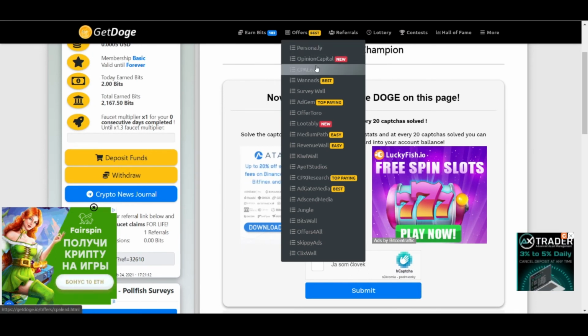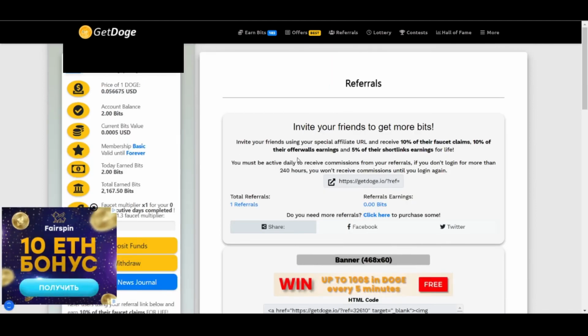They have offer walls such as AdGate Media, Agem, OfferToro and more, total of 20 offer walls. They also have referral system where you get 10% of every faucet claim, 10% of offers completed and 5% of shortlinks visited by users registered under your link.